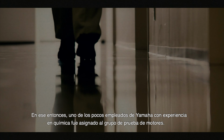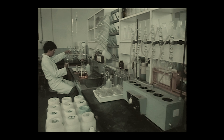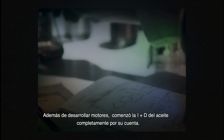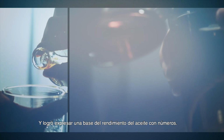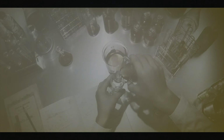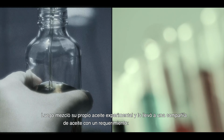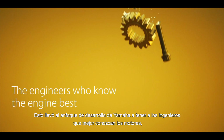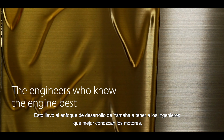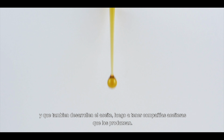Around then, one of Yamaha's few employees with a chemistry background was assigned to the engine testing group. In addition to developing engines, he began oil R&D entirely on his own and succeeded in expressing an oil's base performance with numbers. He then blended his own experimental oil and took it to an oil company with a request. Please produce an oil equal to this one. This led to Yamaha's development approach of having the engineers who know Yamaha engines best also develop the oil, and then having oil companies produce it.